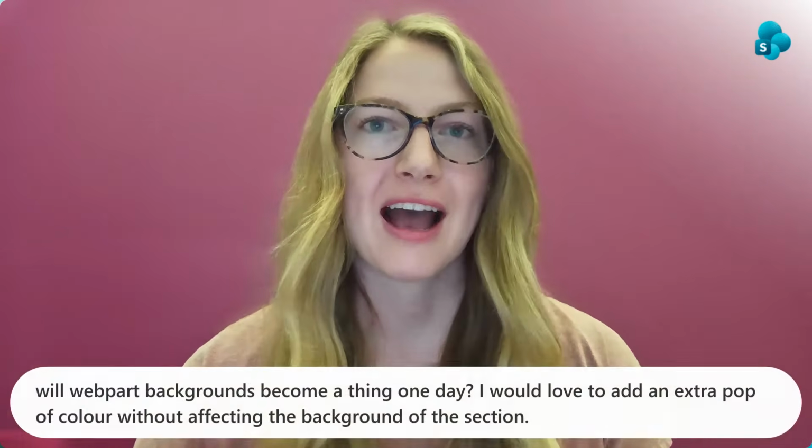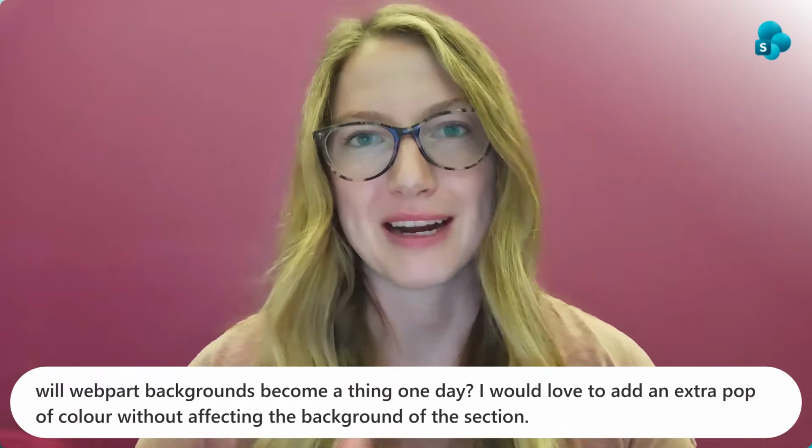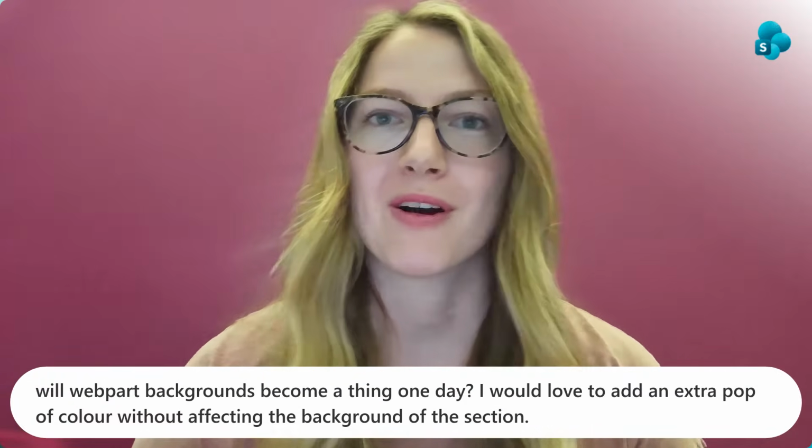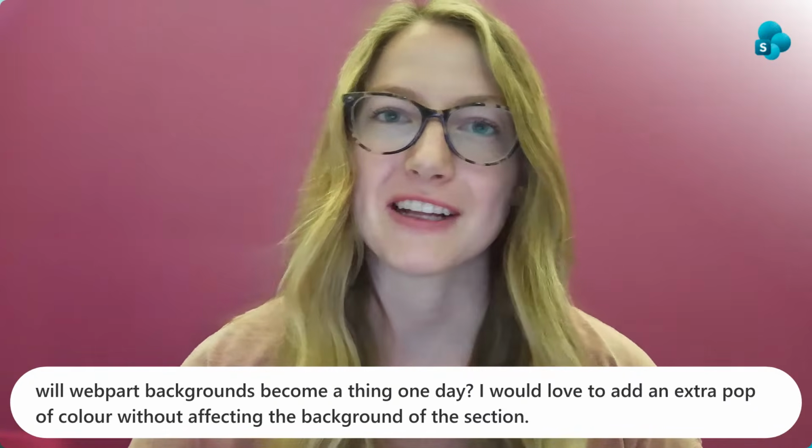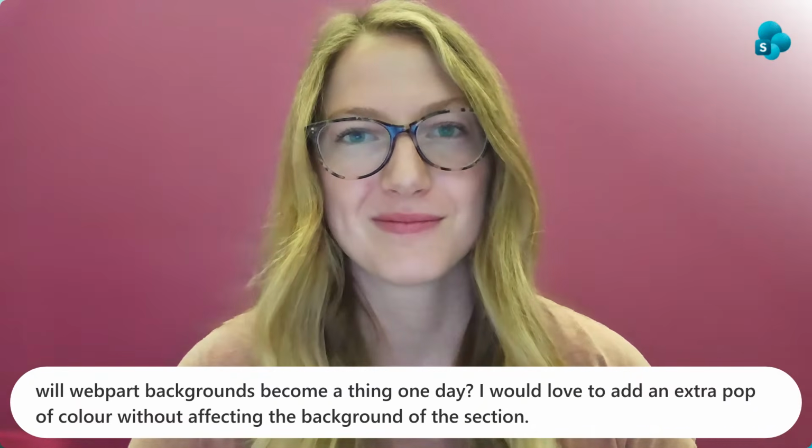That's a great question. Right now that's not on our roadmap, but there's a little bit of a workaround. If you use flexible sections, you can add an image web part and then place another web part directly on top of that. So it's almost like you could add your own custom image background to a news web part or any other web part that you want, just by using the overlap functionality within flexible sections. That's really clever.